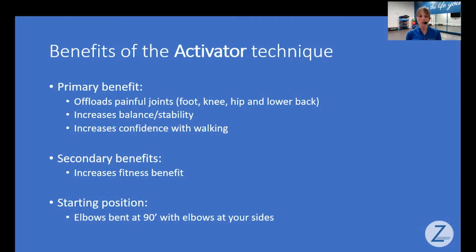So the starting position for this, instead of having the arms straight down to the side and thinking about planting the pole behind me, now I'm going to start with my elbow bent at 90 degrees at my side. Even if you don't have an activator pole there, you can try this positioning and technique just to feel how it might be different.